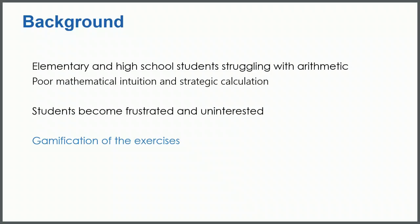So the story actually begins years ago when I was tutoring mathematics for levels from grade school to college, university, and some of the sessions would be one-on-one tutoring sessions, and some would be in groups, groups of 5-6 students.